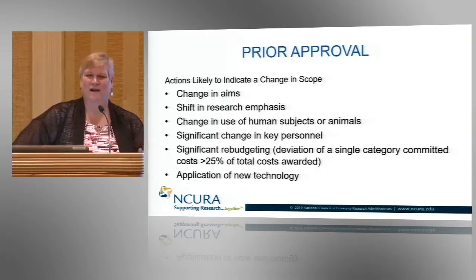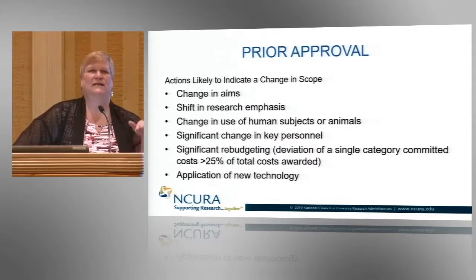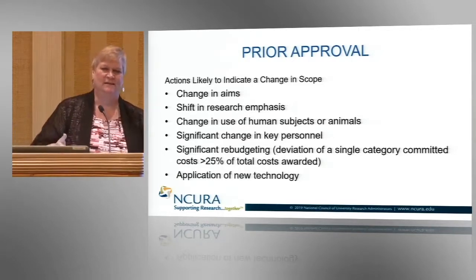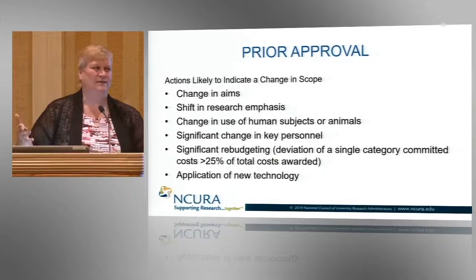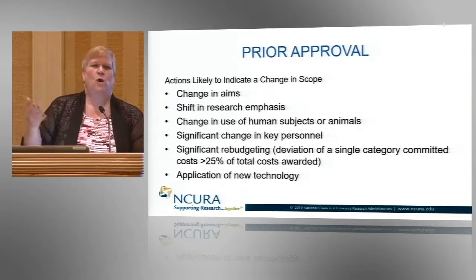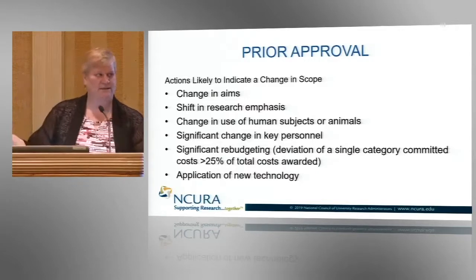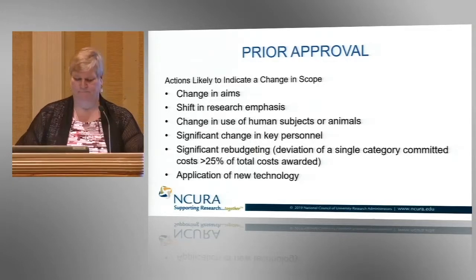Significant rebudgeting. Why would that be a change in scope? Again, if you're totally deviating funds from one category to another, say you're taking it from equipment, and we planned on you buying a big piece of equipment that would facilitate the grant, and yet you want to add 4 personnel to it. You're redirecting a significant amount of funds, and you have to sit back and look at it and ask, why are the 4 people needed versus the piece of equipment? What can they do that the equipment can't? And does it make up a change of scope?